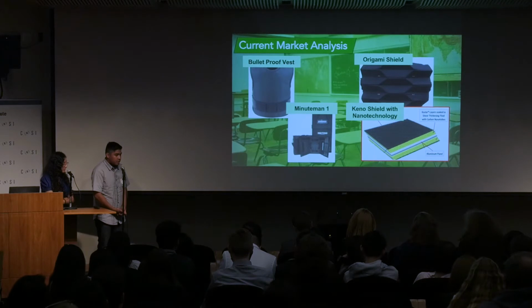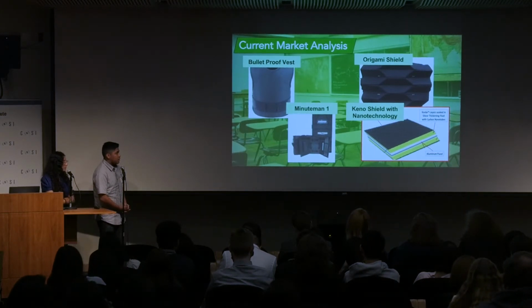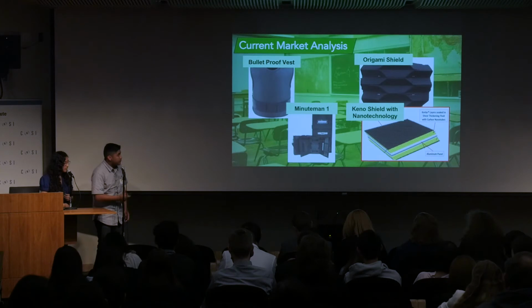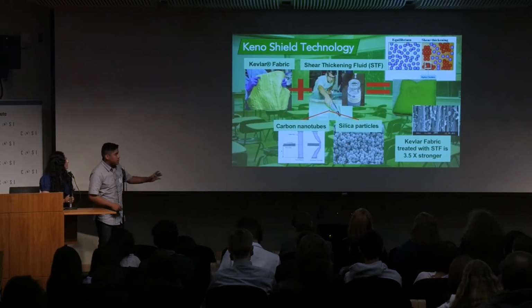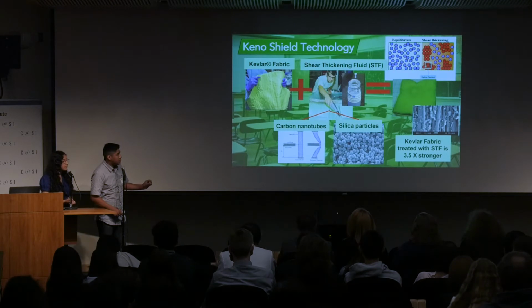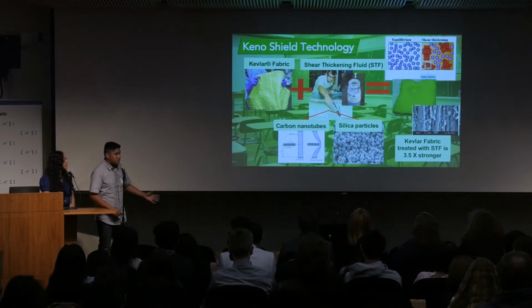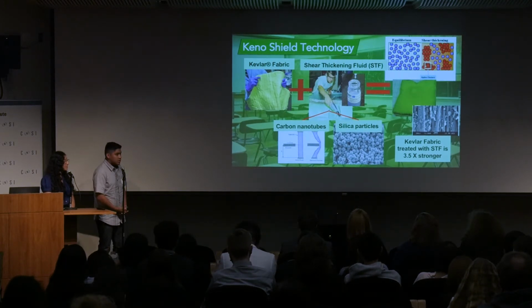Normal Kevlar uses a lot of layers, which makes it heavy. And the way we use the Kevlar is that we soak it in the shear thickening fluid, so it would absorb all of the things in the carbon nanotubes and the silica particles.